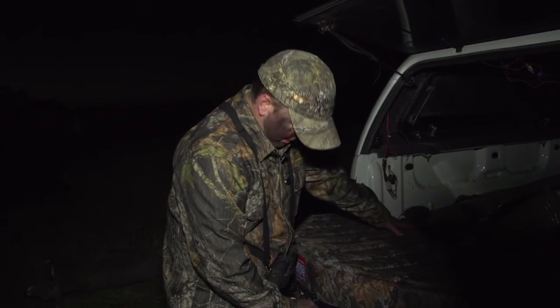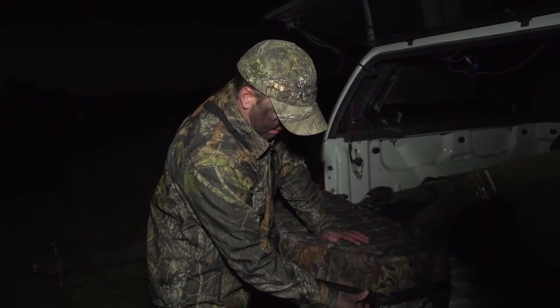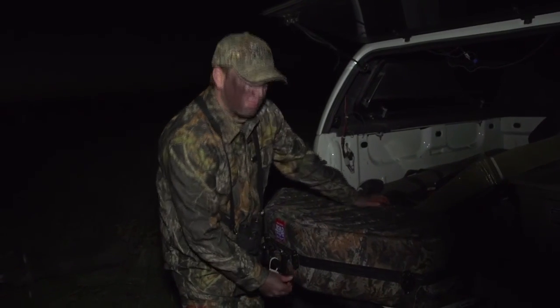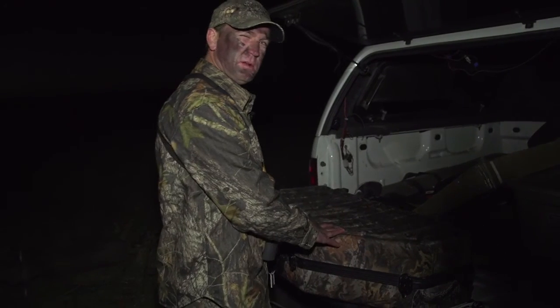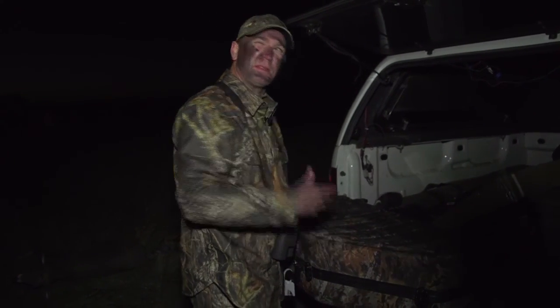Pretty darn windy out. We got here this afternoon. It was blowing real hard. We got in the blind and kind of figured the deer were not going to be moving very much. But we did have one encounter with a decent buck. We had the decoy out. I think that's what brought him in, but then that's what also kind of freaked him out. And I think the wind too.